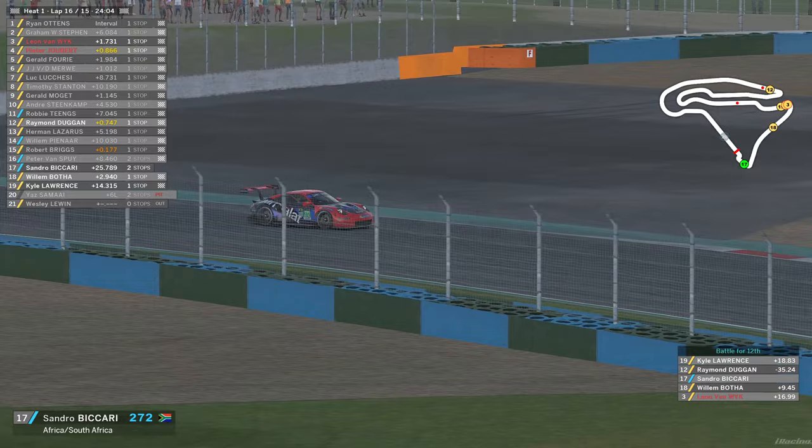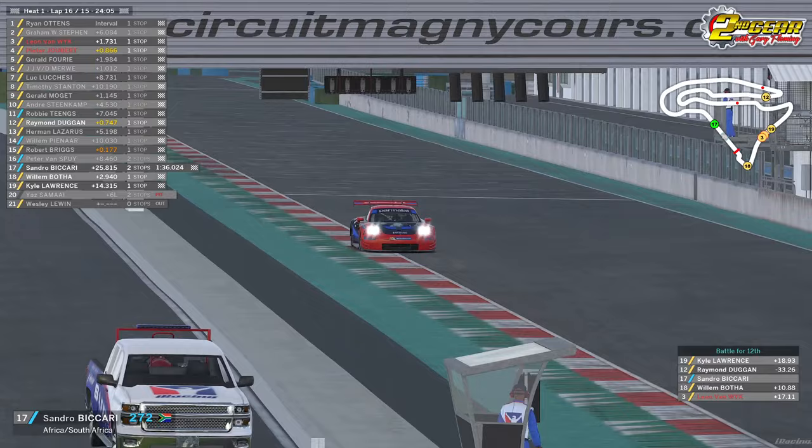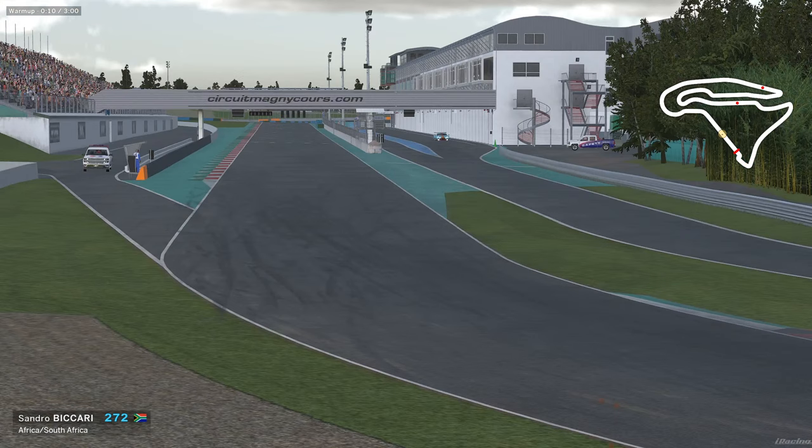That is Sandra Bakari in the Parmalat Porsche GTE version. Even though he comes through last, he still flashes the lights. He says, that was lekker, I enjoyed that. No problem with that kind of thing. So let's have a look, see if we can get some results there for you. The results of heat number one. And they're going to go into a 3-minute warm-up now.